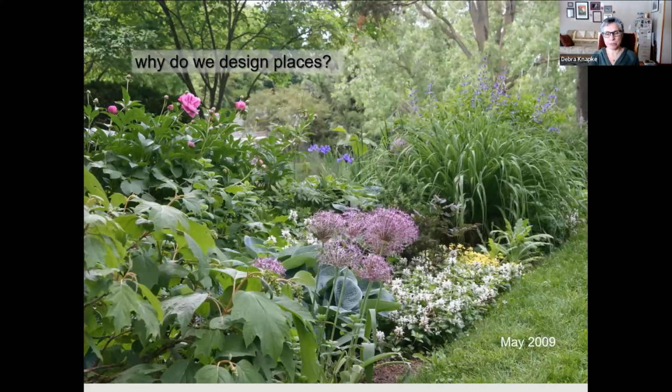So why do we design places? This is a border that I created. It no longer looks anything like this. Well, maybe a couple things. There are 4 native plants in here. The rest are non-natives. As a horticulturist, I like to grow everything. I have so many choices. And the only time I can fit something in, as you can see in this border, is when something dies. So as things pass on in my garden, different areas change.